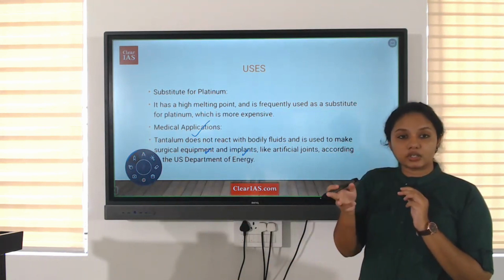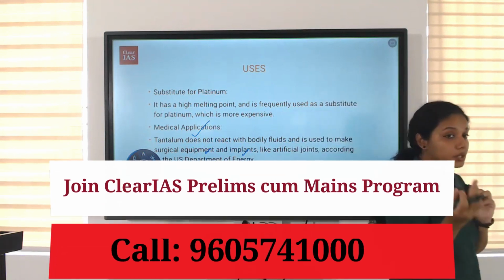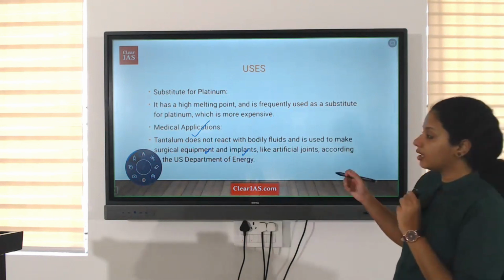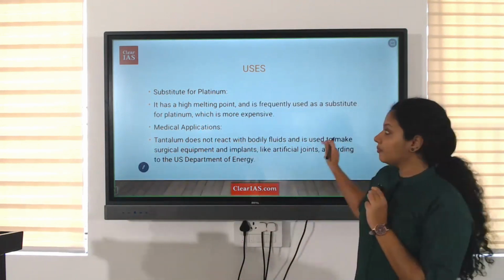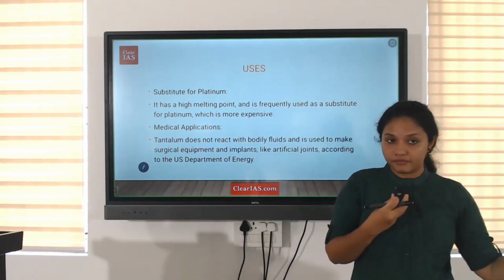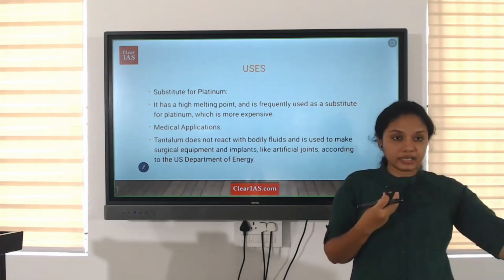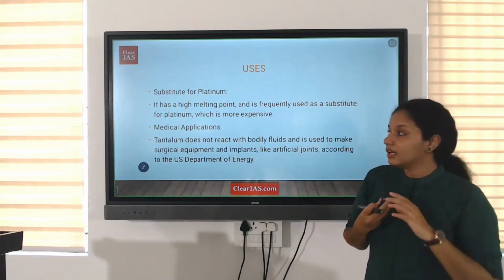It can be used in electronic industry. It can be used in place of platinum. It can be used as a cutting edge tool. It can be used in medical applications, etc. Okay. So this mineral has a wide variety of applications. So what if India can use this from its own land? Then we are currently importing it from other countries like US, etc. So this import could be reduced, right?